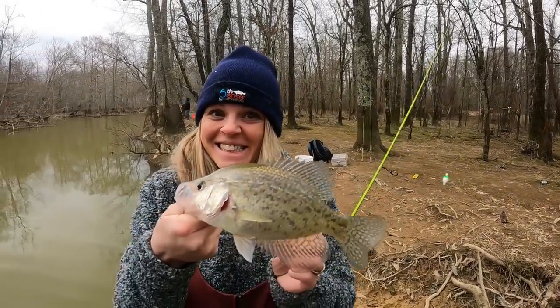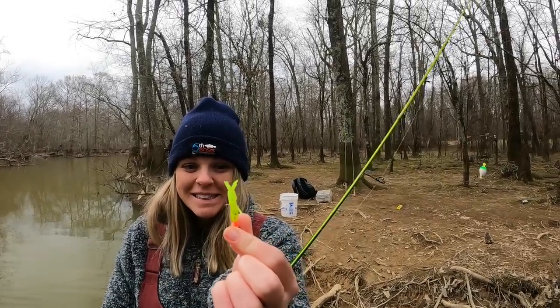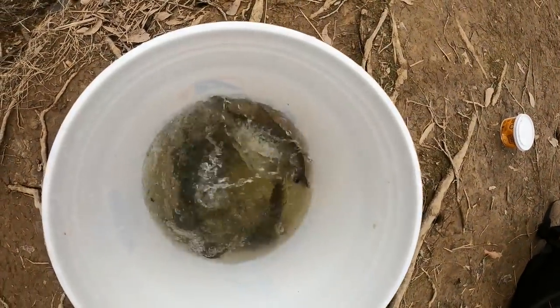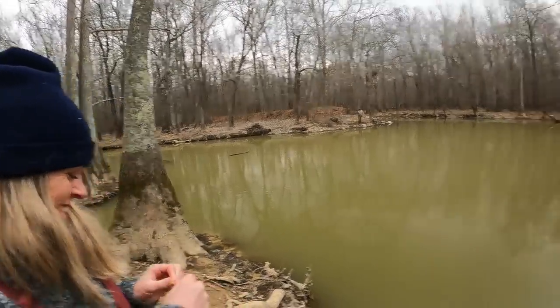Nice, solid black crappie. I'm gonna change my jig color. I'm not getting no bites. They like this one. They like that one. That's been the most consistent one all day. How many have we got in there now? Like six, five? Five ain't bad. We're only 5 away.